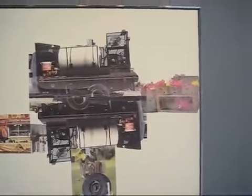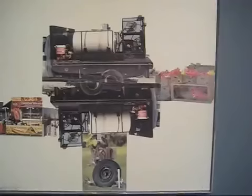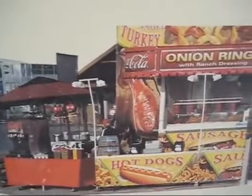This is titled Round Music. That doesn't look like Coney Island.